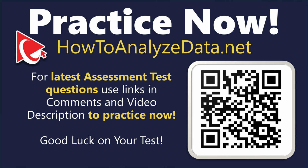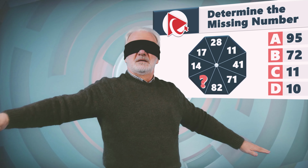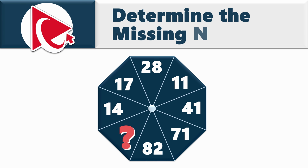Do you know what time is it? It's time for your solo quest through this maze of the intellect. And keyword here is solo. Solving this question, though, is like navigating through the maze blindfold, challenging, a bit disorienting, and probably not recommended. You're presented with the sequence of numbers, and you need to calculate the missing number.